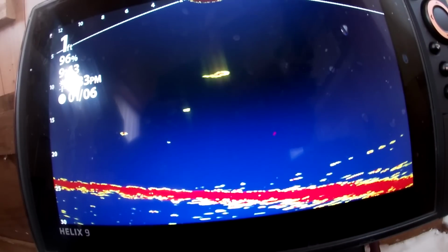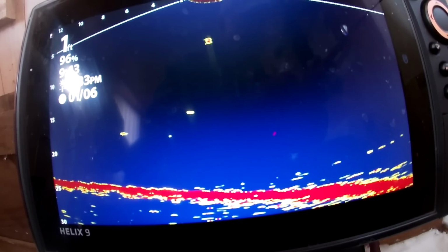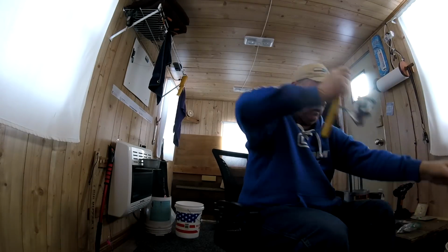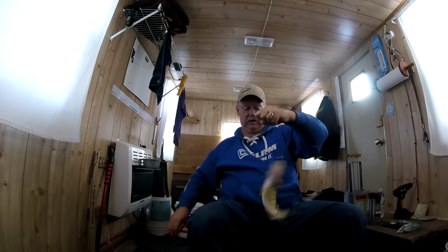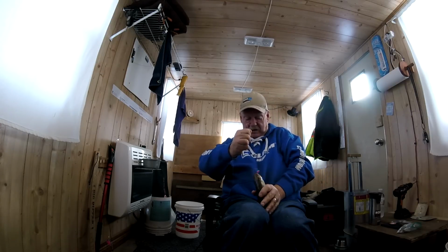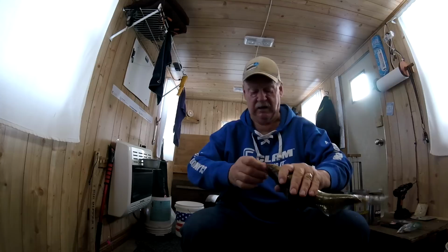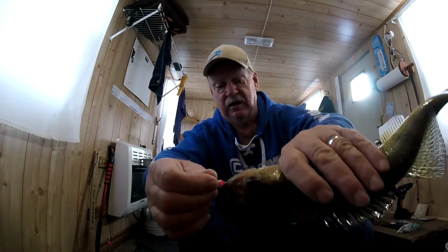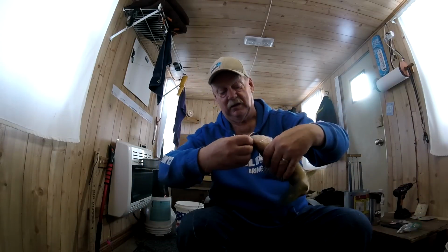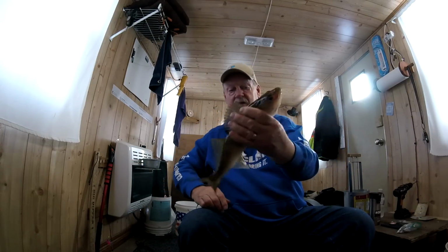It seemed like a bunch nicer fish, but it's not. That might be keeper stuff, but, oh yeah. He was fighting hard because it's a walleye this time. Right in the roof of his mouth. There it is again. Well, I tell you, that little hook does a good job.